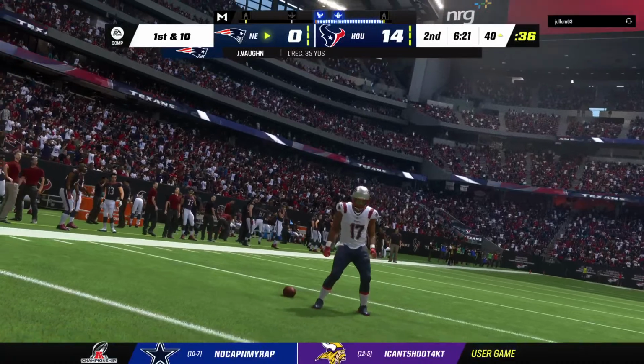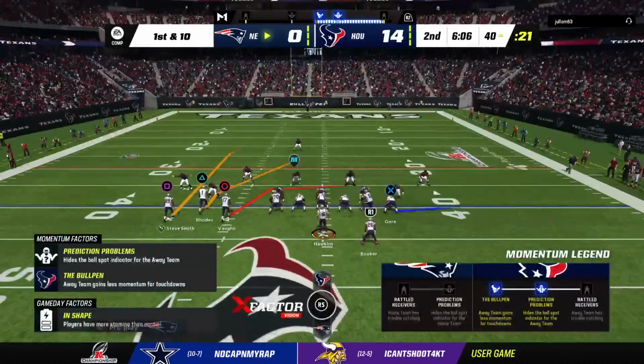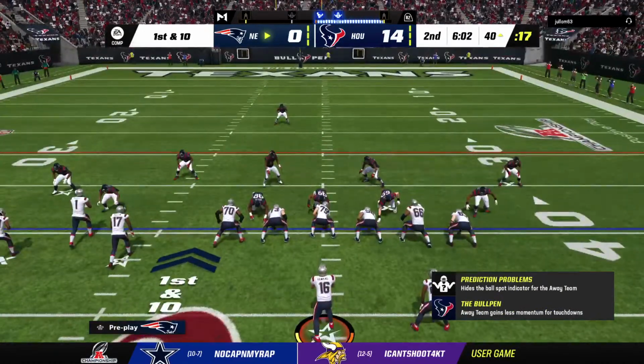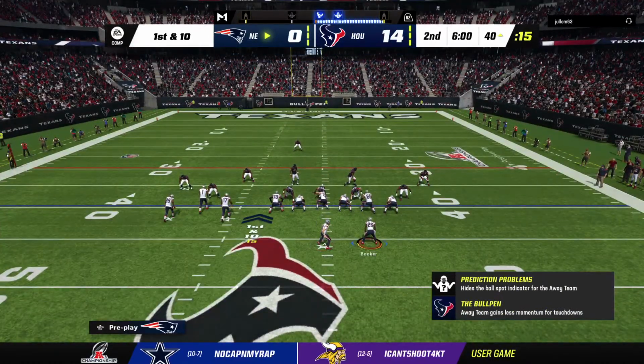And this offense needed something to try and seize the momentum a little bit. And that might have been exactly what they needed. Now they have a chance to go downfield and score and cut into the lead.